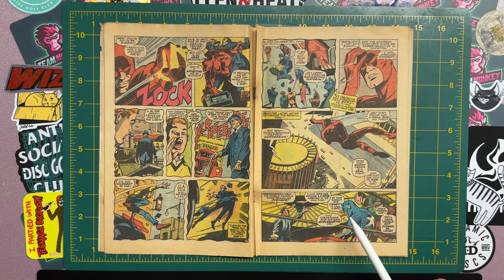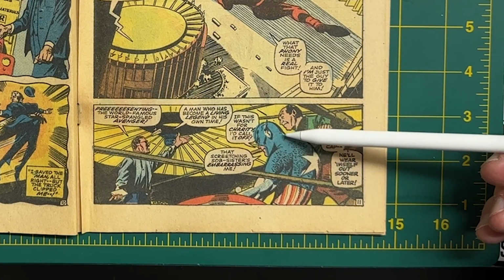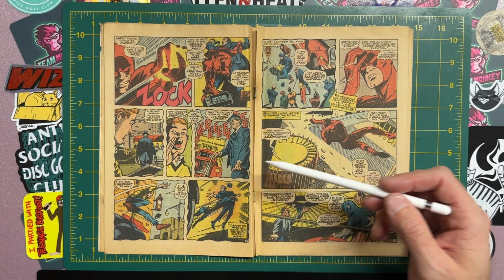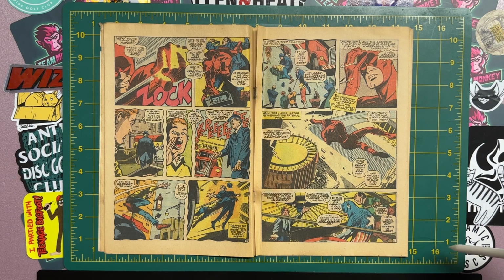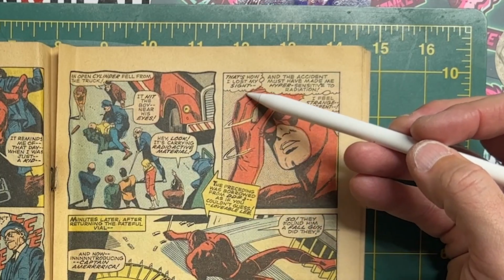Captain America shows up. You can see the inking is just, or not the inking, but the coloring for this, how the process was. Everything just overlapped. So you were lucky when everything looked crisp and clean like this. But then you get a Captain America and you're like, ah. Or Daredevil. Daredevil's just all red. They're very limited with that. Look at all this overlap here.